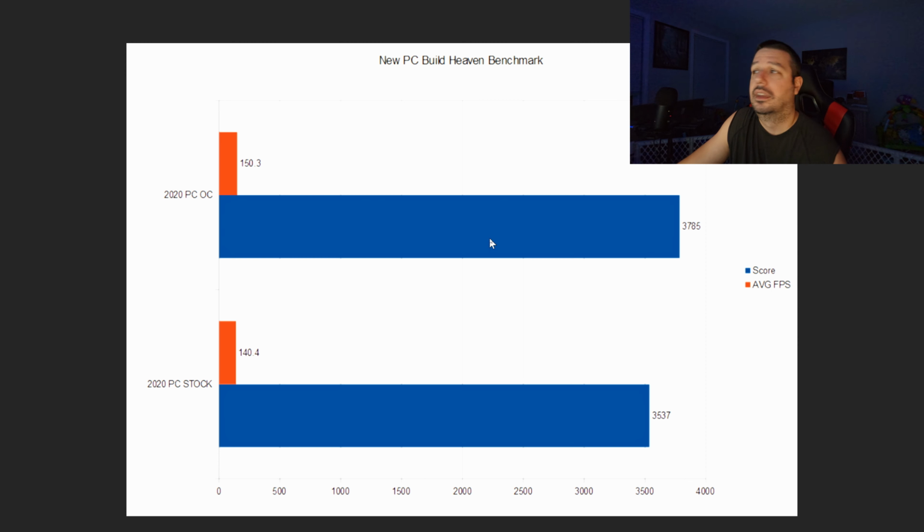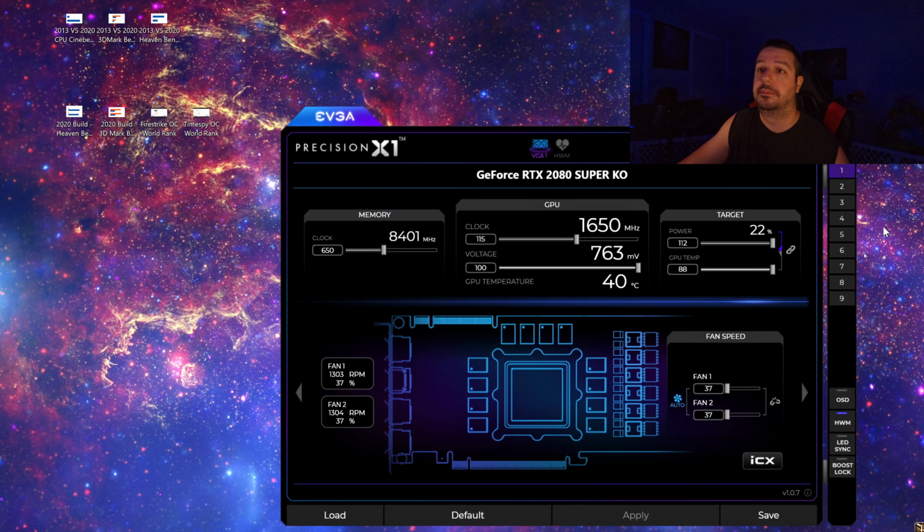Why not? And you saw a pretty good gain in average frames per second. So stock in Haven, I was getting about 140 frames per second, and then overclocked, I was getting about 150 frames per second. So that's a 10 frame boost. Why not, right? That's absolutely worth the overclock, in my opinion.